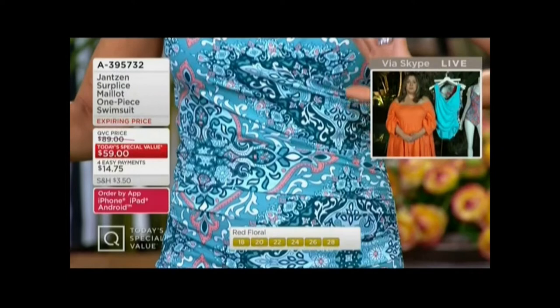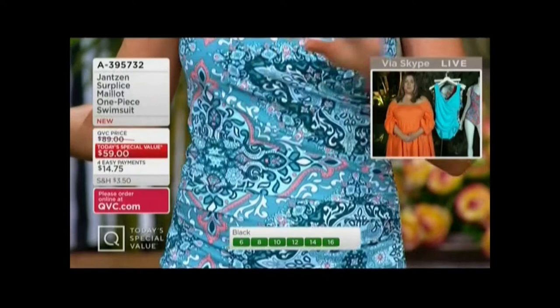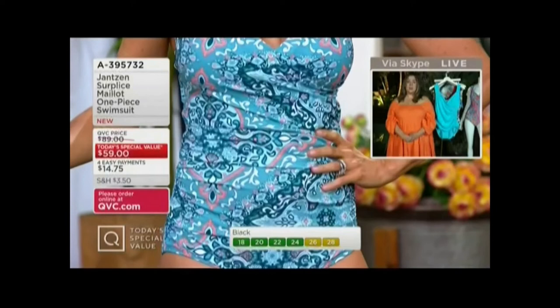Jen, I like a good classic swimsuit. I know this whole idea of cutouts is in right now, and some people like hardware on their swimsuits. That is not my style. This is absolutely my favorite option tonight.